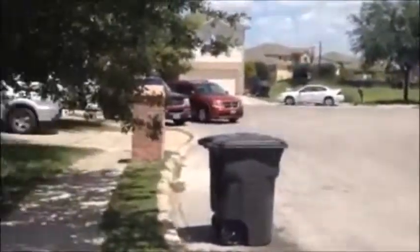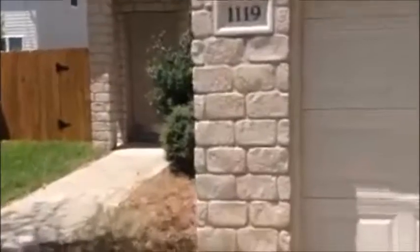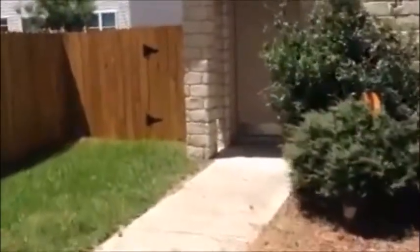We are at 1119 Moonlight. This property is located in a cul-de-sac near Horrell and Cable Ranch Road near Marbach and 410. It's a two-story home, three-bedroom, two-bath. Let's take a look inside.